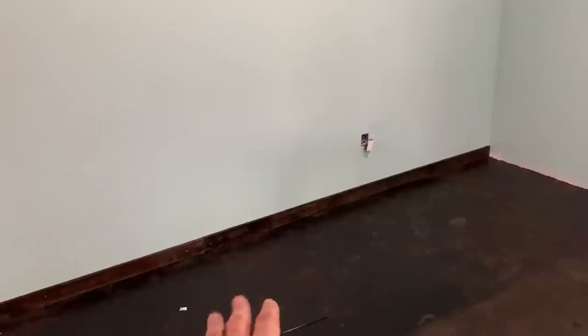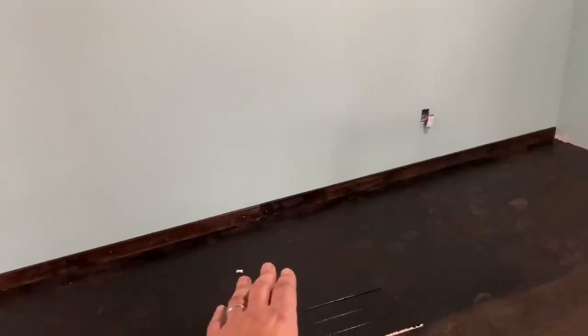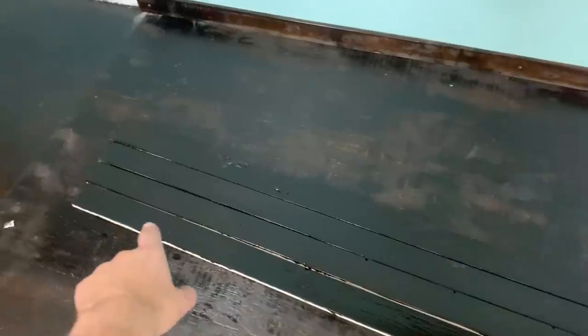Getting excited! Started getting some of the baseboard on, and noticed that a couple of the pieces had some runs from when I stained the end. So I put another coat on. I'm gonna let this dry. You won't see the bottom part there. That's gonna be on the bottom where it belongs. We're gonna get these guys cut down and in place pretty soon, but I have to let the stain dry.